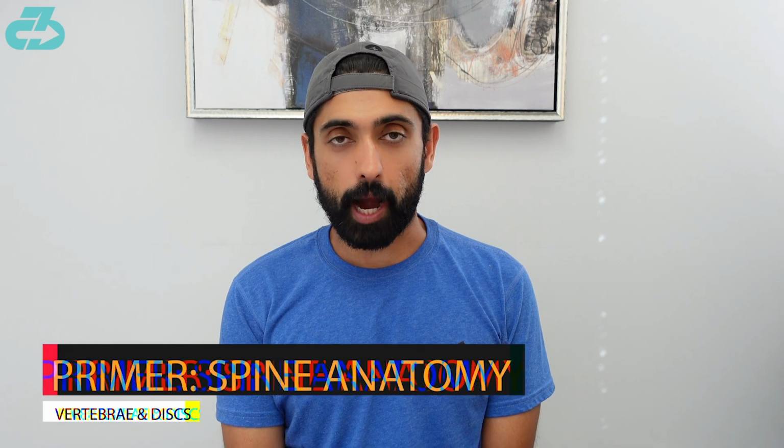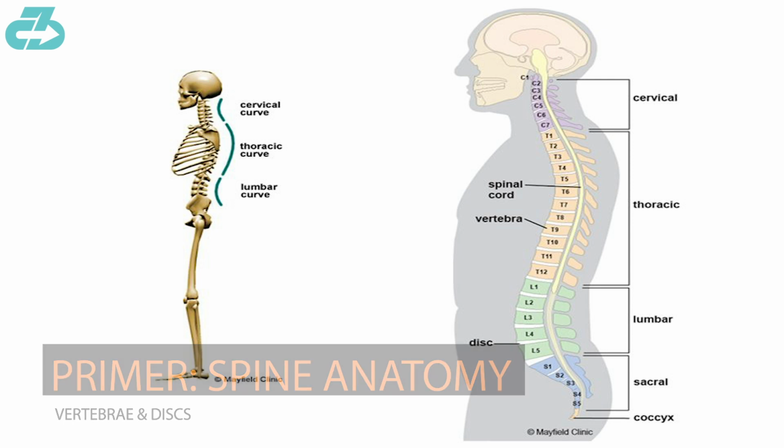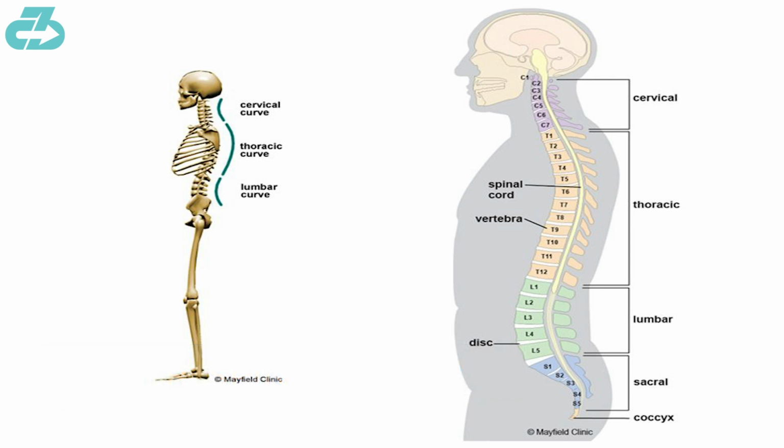Let's start with a quick primer on spinal anatomy. There's bones in the spine called vertebrae, and they're designated by region and by number. So in between L1 and L2 in the lumbar, you have a disc. In between L2, L3, you have a disc, so on and so forth.